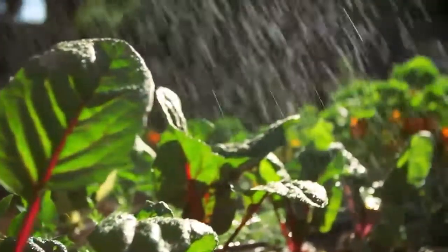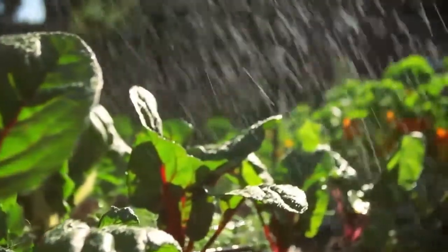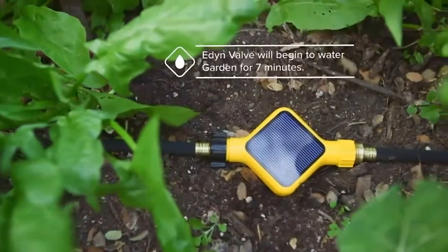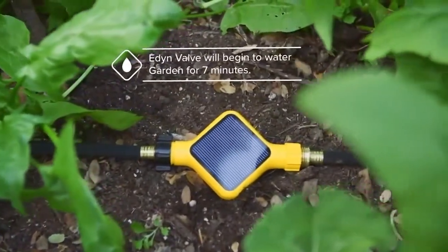It's really easy to overwater or underwater your garden. Our sprinkler systems just aren't that smart. We wanted to change that. This is the EDYN water valve. It's a smart controller that manages your existing watering system.